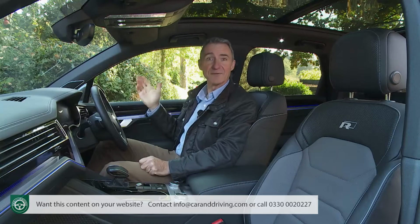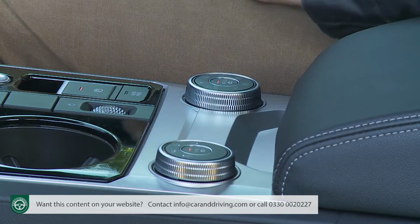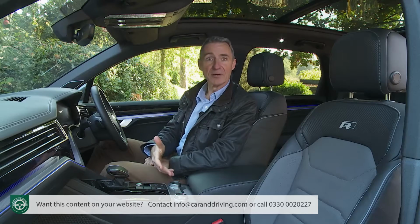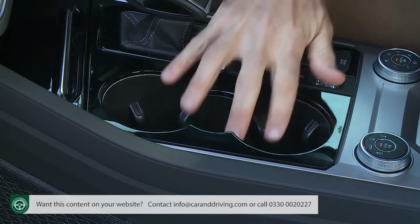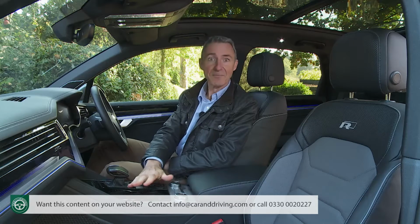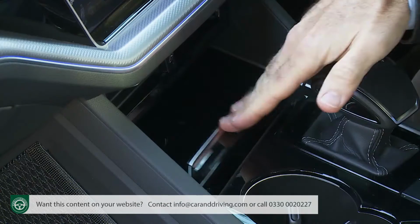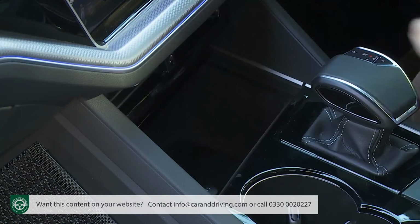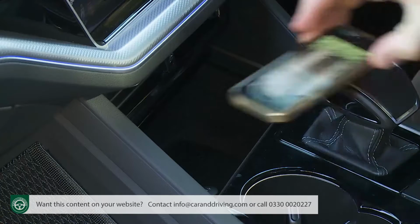All-round visibility is fine. These rotary dials on the transmission tunnel for adjusting air suspension and the various driving modes are simple to use, and there's plenty of cabin storage. These twin cup holders by the gear stick ought to be concealed by a sliding cover of the sort that you do get at the base of the centre stack, covering this area, which provides USB and 12-volt ports, plus an optional wireless phone charging mat.